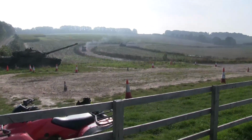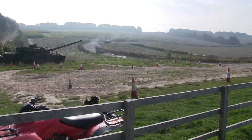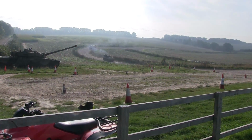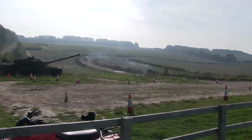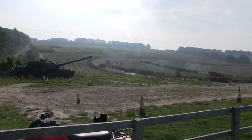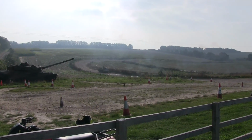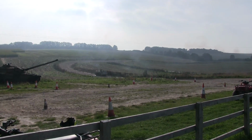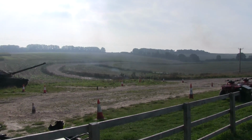Don't know if you can see with that early sunshine, but going around the course here, we've got the Abbott just coming up there with people on the top, and behind it, following up, is the FE432. And that's the one that Rita will be doing work and inspection duties on. It's one of the best vehicles you can learn to drive. Absolute little gem, 432.